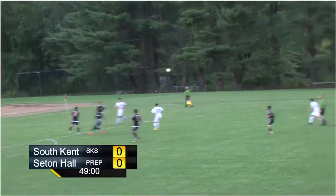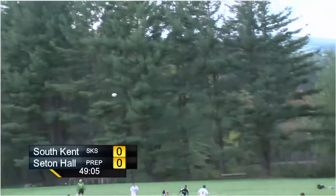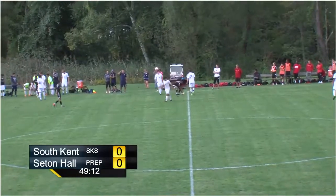Ball played down. Shot blocked by Sabarski. Now Zimmerman trying to play it in. Headed away by Dalton. Now Jetty looking to counter, and unable to keep it in. It'll be a Seton Hall throw.